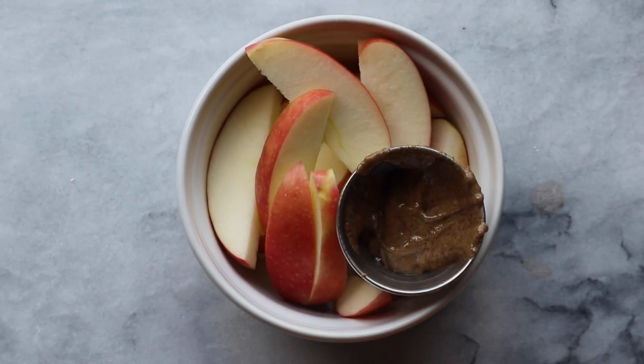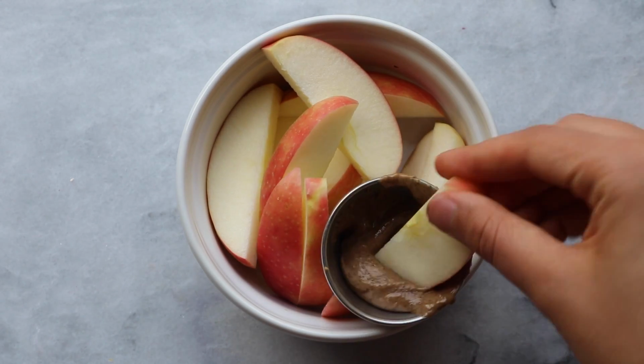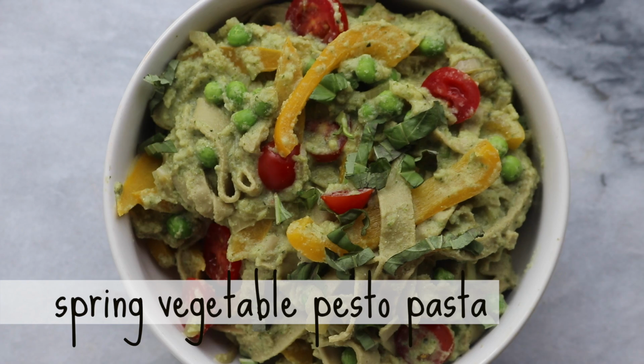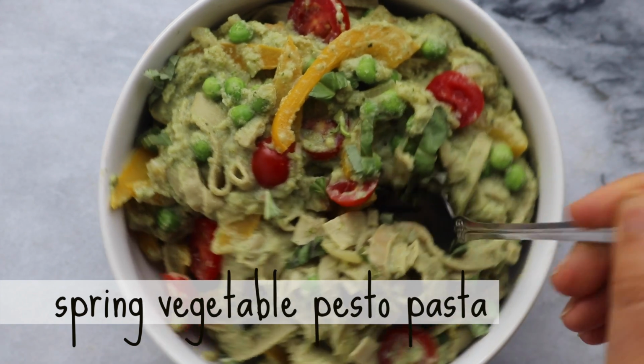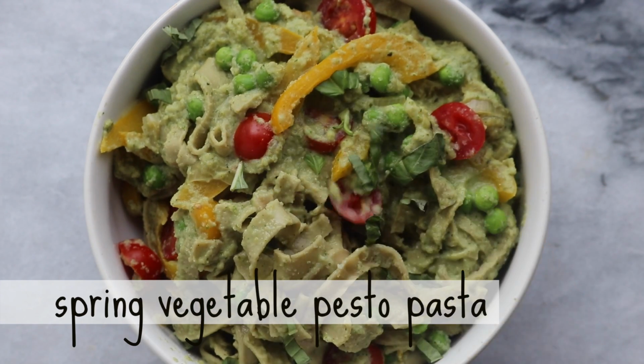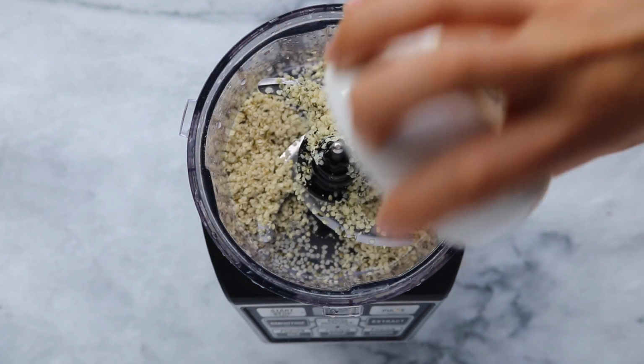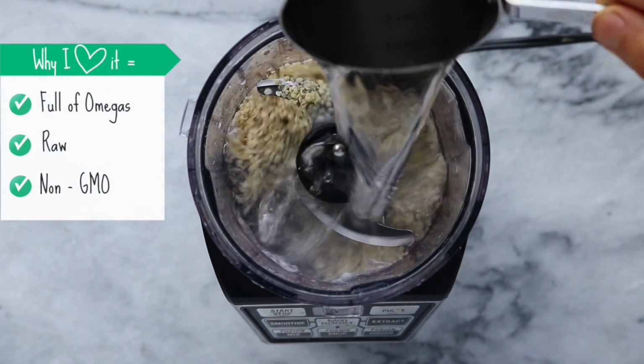Then in the afternoon, I got a little hungry, so I had a sliced apple with some almond butter. And for dinner, I made this spring vegetable pesto pasta. So for this recipe, the first thing we're going to be doing is making some hemp seed milk. And this is actually really simple to make.